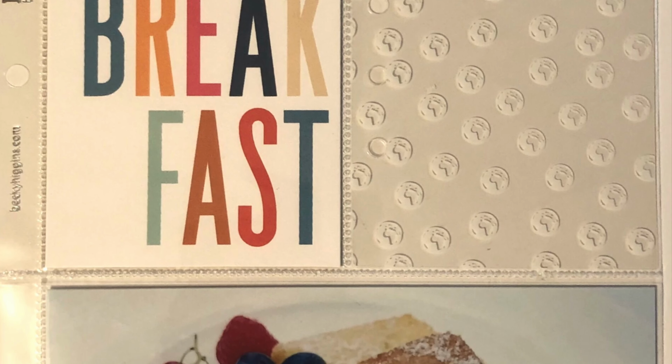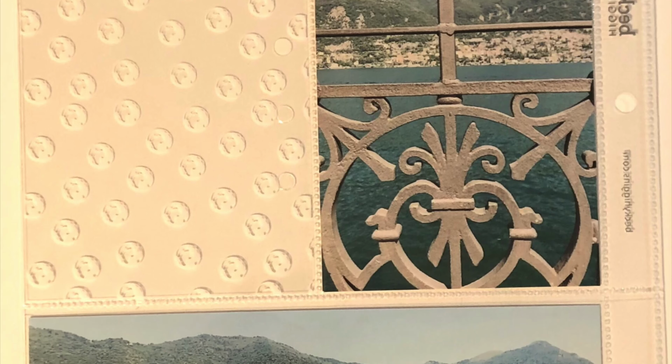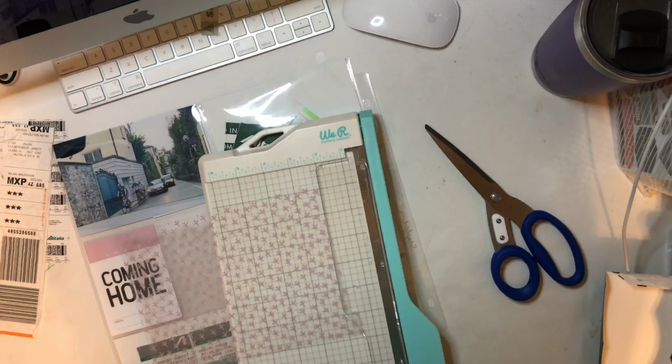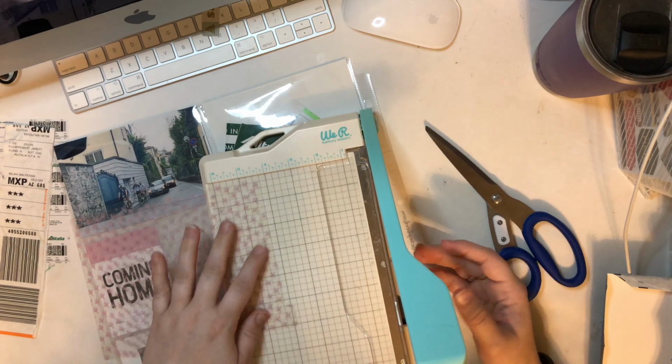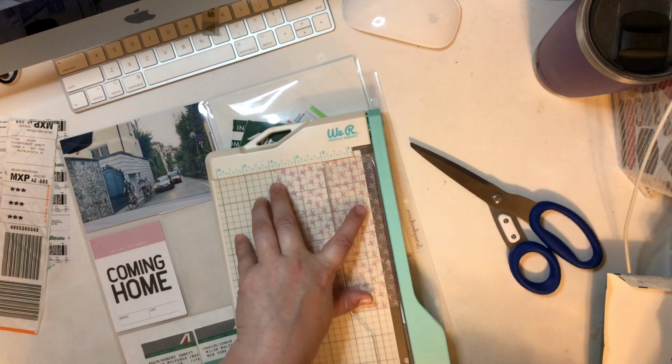So I'm leaving you here with a close-up of the photos. I used the 3x4 Glowed Transparency from the 2019 kit as a see-through pocket. And these are just some more photos taken around the hotel grounds. And then I'm working on the last page of the album.